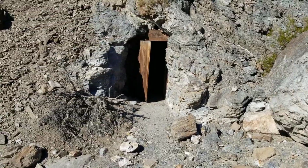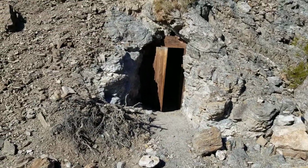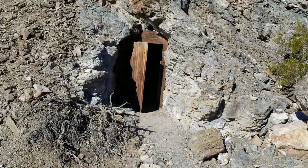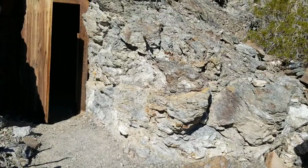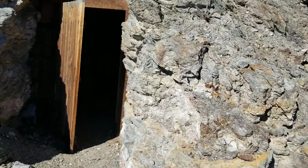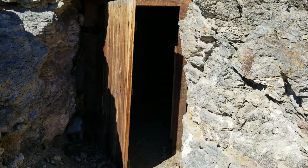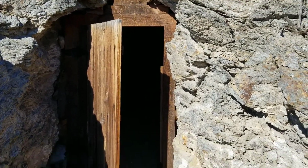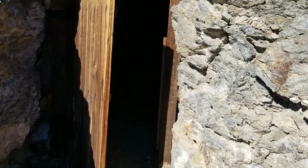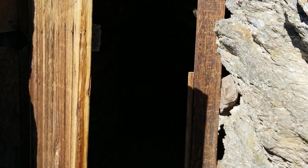But what do you know? I walked right past this on the way up. Amazing how you see things differently on the return trip. So look at this. It's a mine opening, and it even has its own door. Yeah, it's not going to move. Let's go in here.